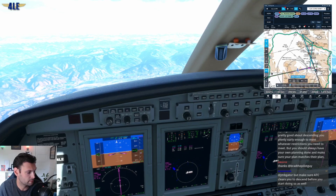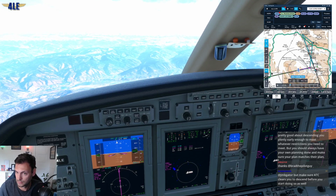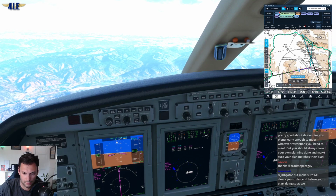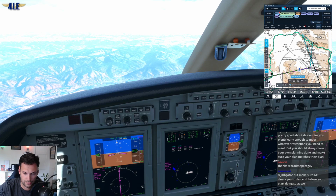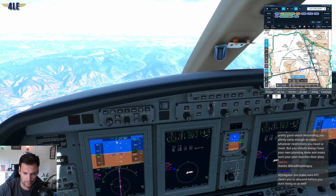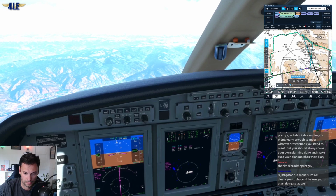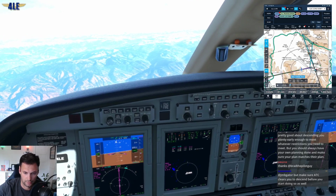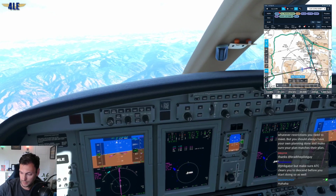Wait, is Aspen? Just make that left turn heading for me now, please. Left turn 340 now. What? Alright, left 340. That's 10 on me. Why is that not?